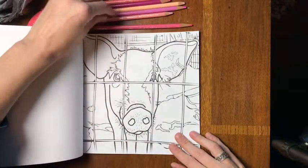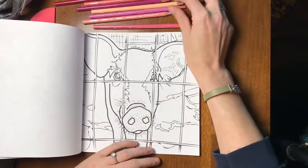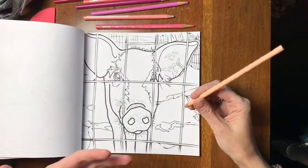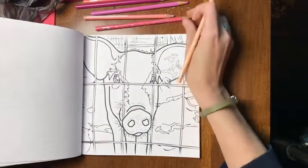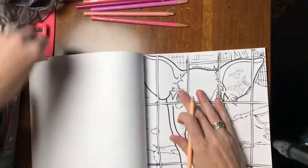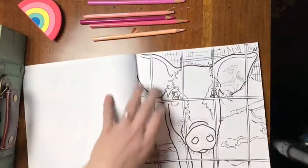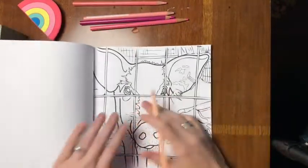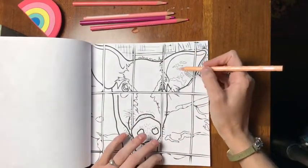So here's this cute little pig. Where do we start? I normally start with the lighter colors just because you can always go darker, that kind of thing. Okay. I'll be back in a second. Okay. Now I'm going to start with this light one, and I'm just going to talk, and hopefully you guys can color along.